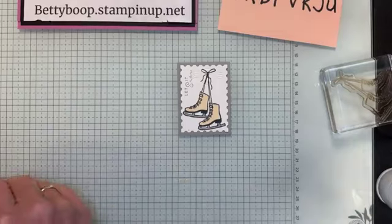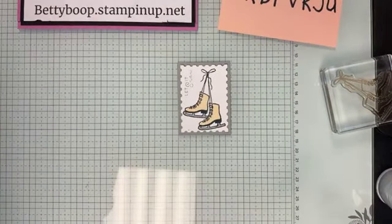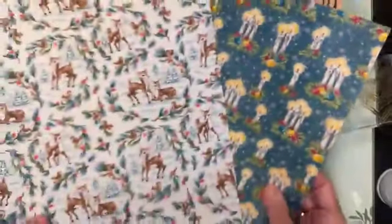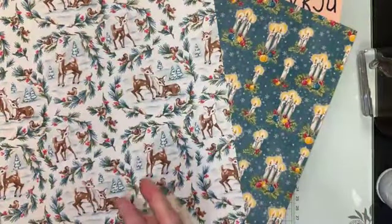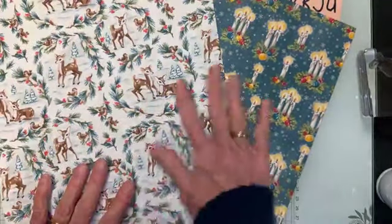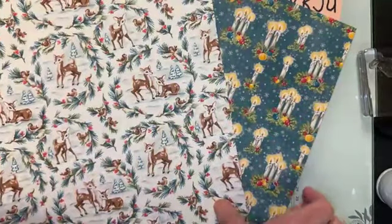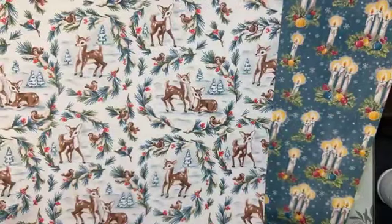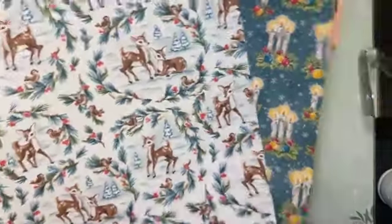Okay, now back to this paper. So this beautiful paper right here, I'm going to bring in these two sheets of this. What did I call it? Sentimental Christmas, something like that. If it's not called that, it should. Oh, Sentimental Christmas. Perfect. So I'm going to use these two pieces here to make some other stamps that I feel the post office should make.